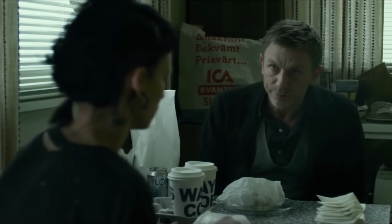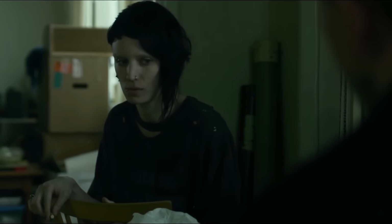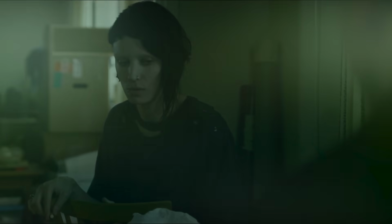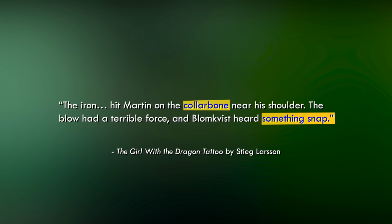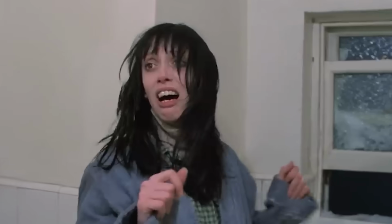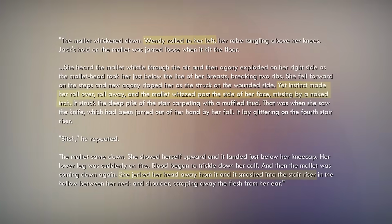The dark Swedish noir, which is just to say Swedish noir, The Girl with the Dragon Tattoo, employs a similar technique. "The iron hit Martin on the collarbone near his shoulder. The blow had a terrible force, and Blomkvist heard something snap." Both authors deliberately use specific bodily descriptors to remind the reader how fragile we are, making it feel gritty, brutal, uncomfortable, and bloody. There is also a lot more emphasis on avoiding blows, because every blow lands with serious consequence.